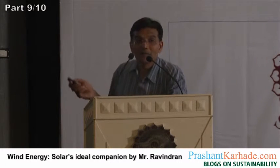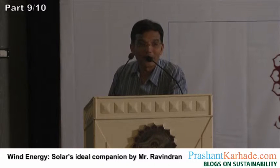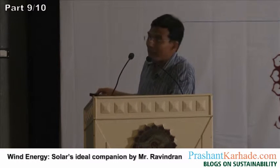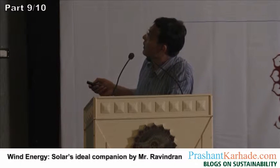This is in Thailand. It's a university building. On the roof, you can see small turbines around the water tank. It is powering their computer systems and some lighting. This is again a farmhouse with rooftop wind and solar.